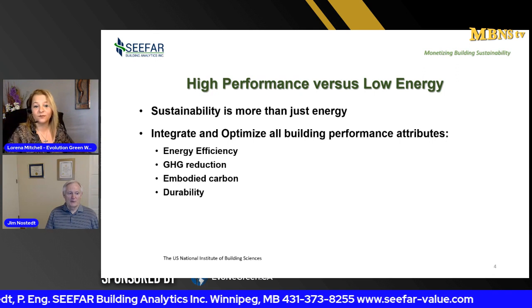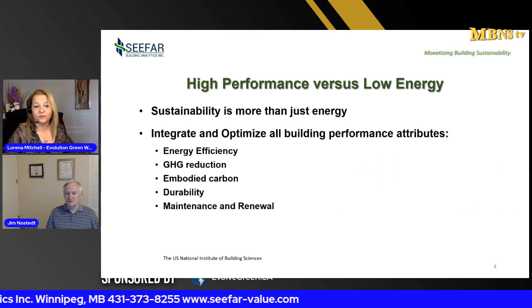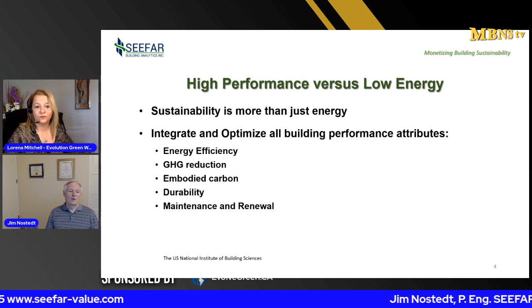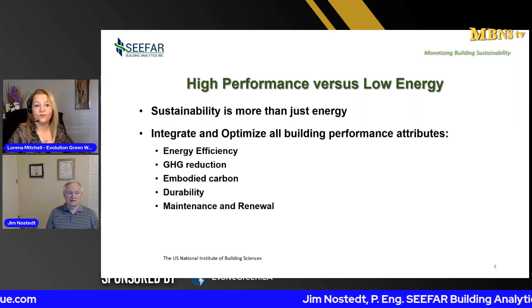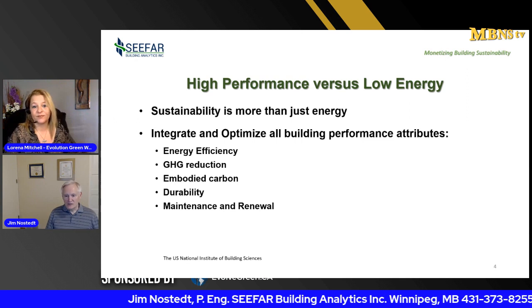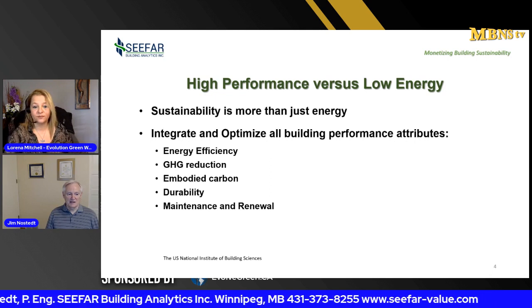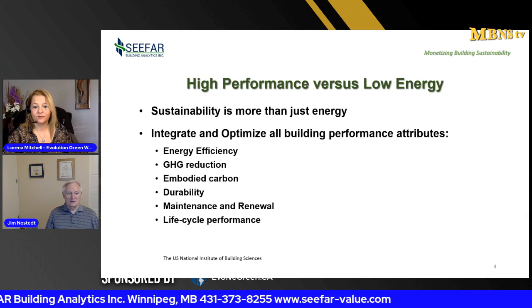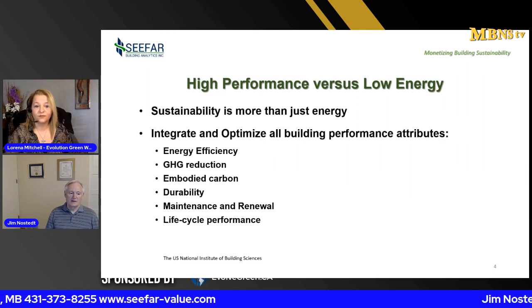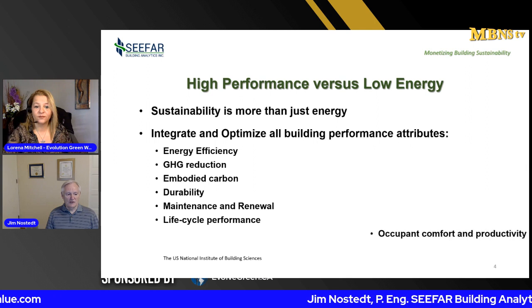So we talked about durability, but we also need to talk about maintenance and renewal costs, because those are a big deal. How often are you going to have to replace that hot water tank, or the metal roofing, or the asphalt shingles, or whatever it is? And people forget about those things. Then really that relates to this life cycle performance, making things last longer, and lowering those costs.